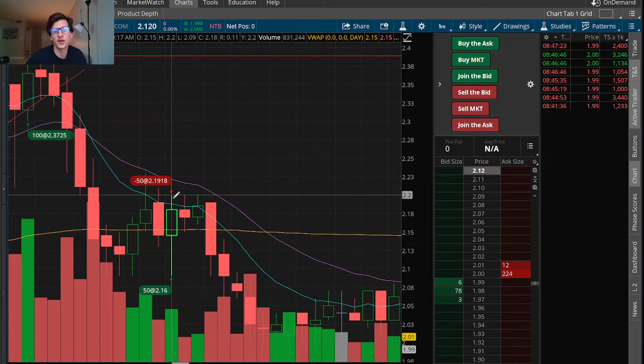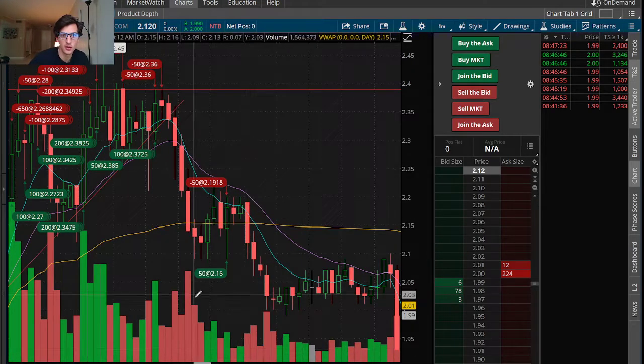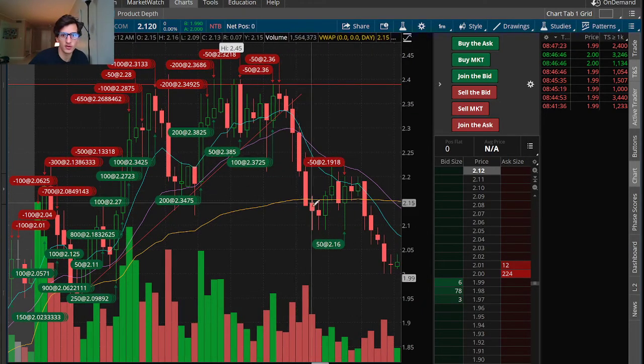I took it off at 219 for a nice scalp there, but it was backside. So on these kind of backside moves, I don't want to be sizing in too much. I don't want to be in that 800 shares or that $2,000 position size here, because that would be risking everything that I just made here on the front side.